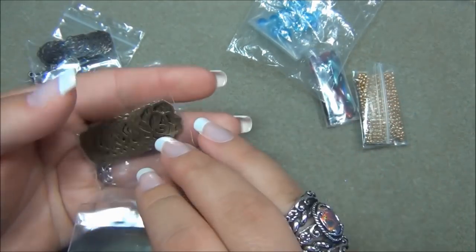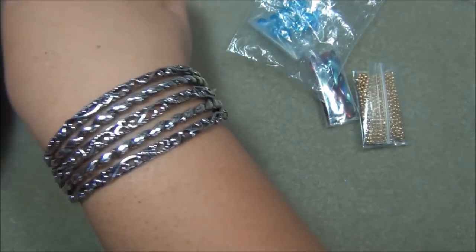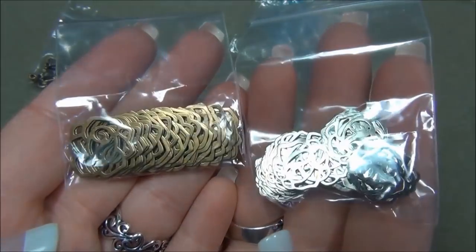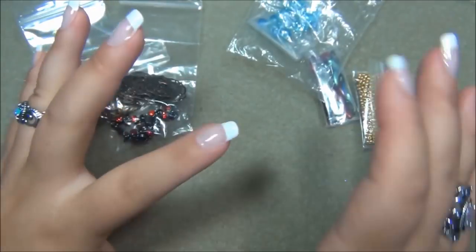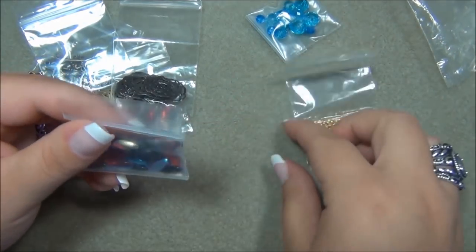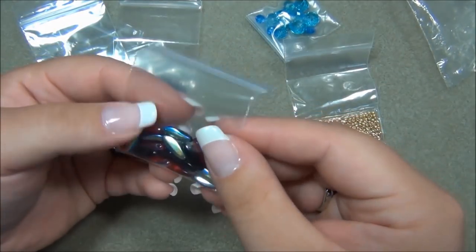Here are more roses. These are antique brass, and these are the gunmetal. Those are awesome. I love roses. I love shabby chic stuff. I actually have my desk, the top of my shelf, decorated with shabby chic flowers.